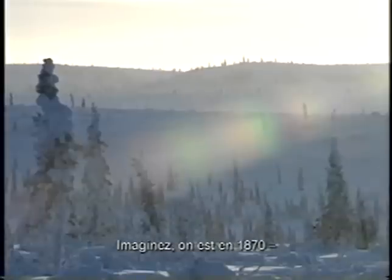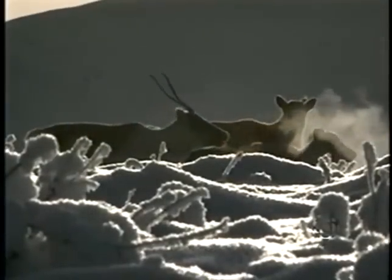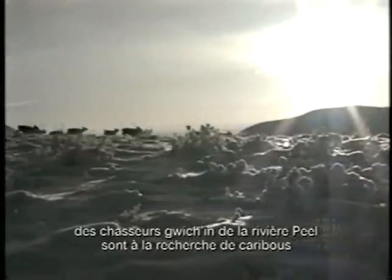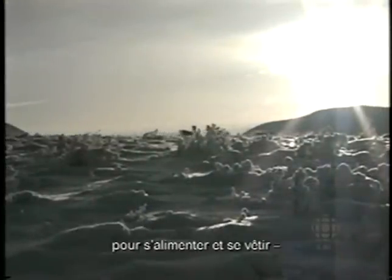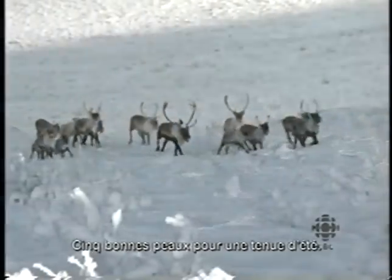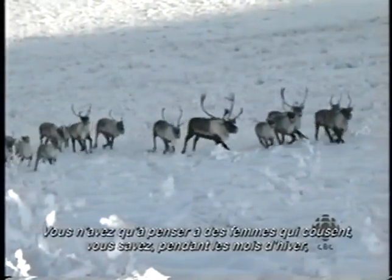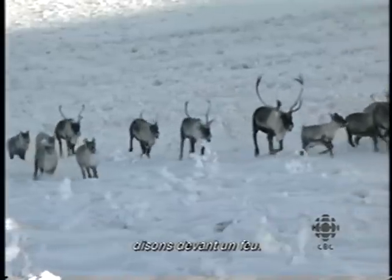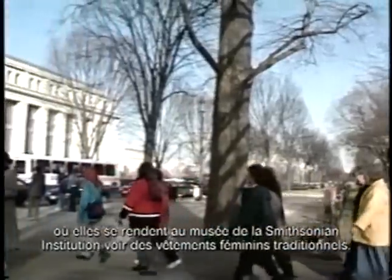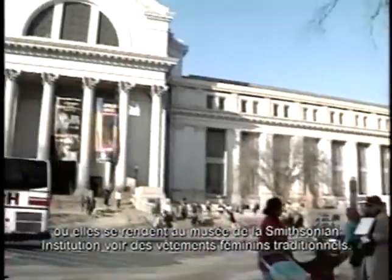Imagine, the year is 1870. Gwich'in hunters from Peel River are looking for caribou, for food and clothing. Five good hides for one summer outfit. If you just think of women sewing during the winter months, let's say in front of a fire. That's exactly what these women do think of as they search at the Smithsonian for traditional Gwich'in clothing 3 years ago.